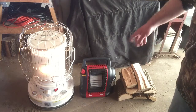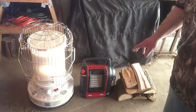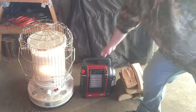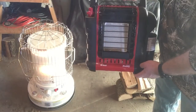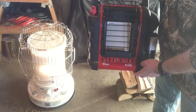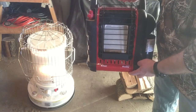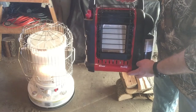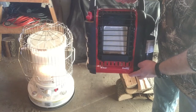The last thing I've got here is one of these propane Mr. Buddy heaters. These have been really popular in the last few years. They run on the 1 pound bottles, and they have a low oxygen sensor, so if the oxygen drops in a building, it's supposed to shut itself off. I don't trust it 100%, but it still has that feature. I would never burn one in a place where I would sleep. These are more for working areas.